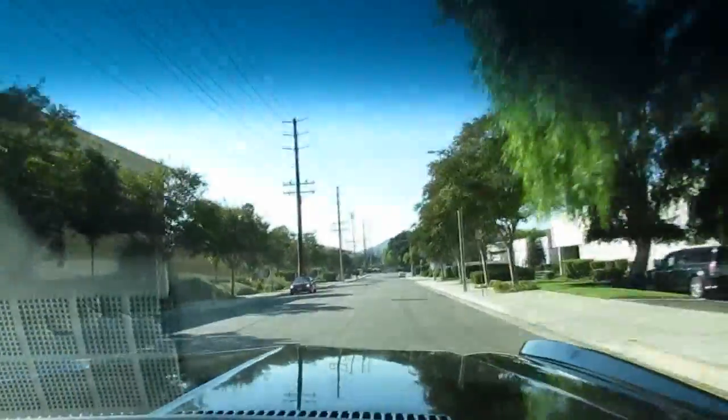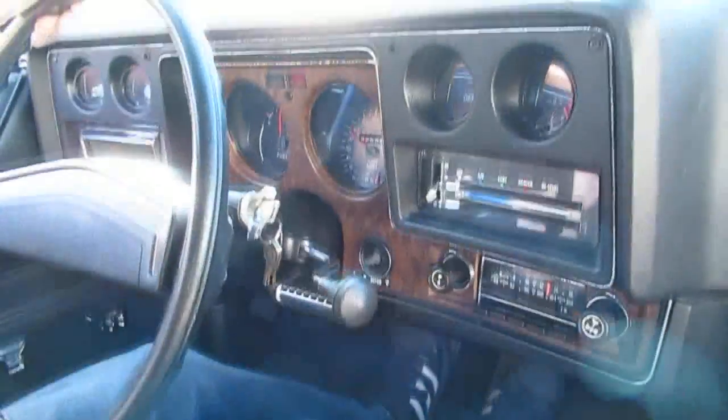You got back seat. There's the dash area there. You can see a little bit. Original AM FM, got the old AM FM in there.